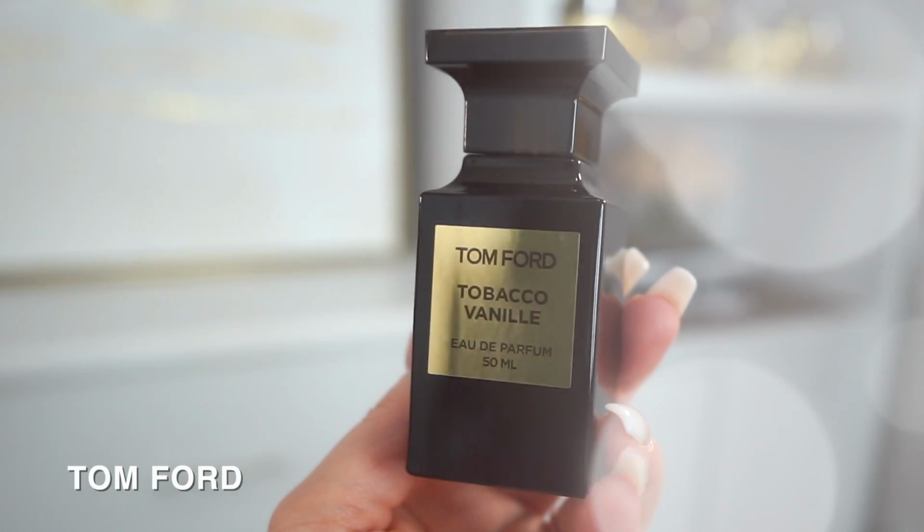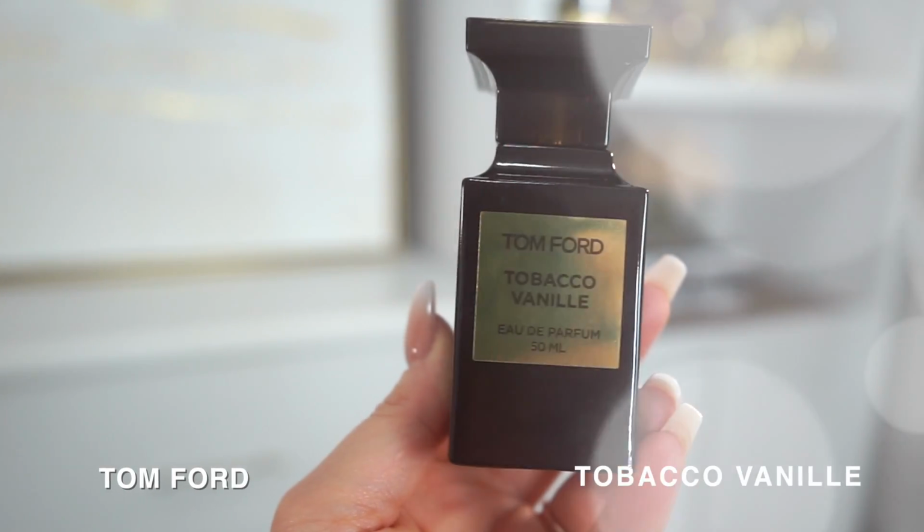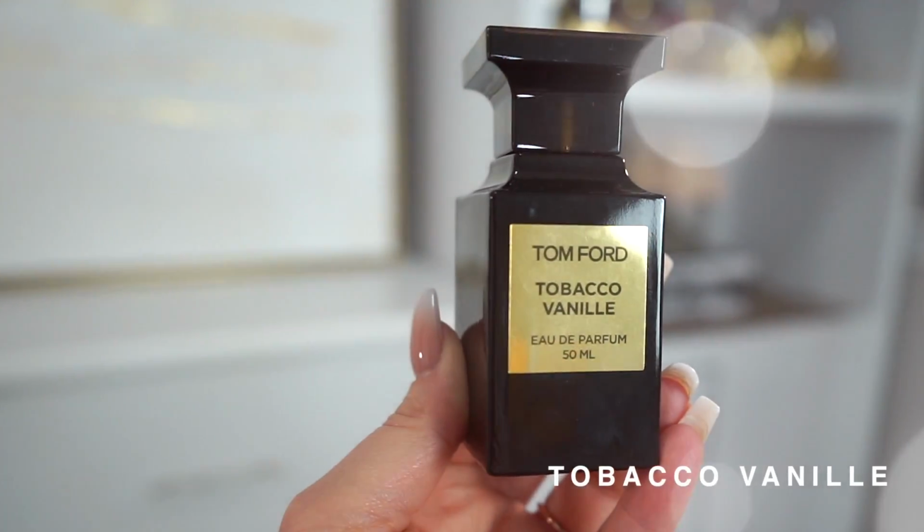And at number 1, we have Tom Ford Tobacco Vanille. This one you guys are not surprised about. If you've been on my Instagram or my TikTok, you know that I talk about this all the time. It is such a beautiful vanilla fragrance. This, to me, and I've said this in the video I did before, is sexy in a bottle. When I wear this one, my husband goes crazy.